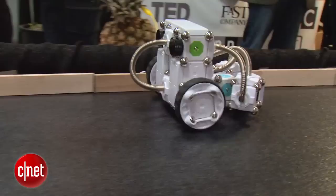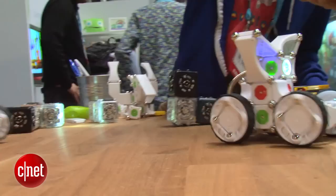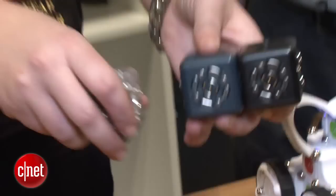These are two modular robotic construction kits. We got two different kits here. The larger cubes are Cubelets. It's a 4 and up product. And then this one over here with the white blocks, that's Moss. It's for 8 and up. The basic concept is that you have robot pieces that come apart and each is pre-programmed to do a specific function.